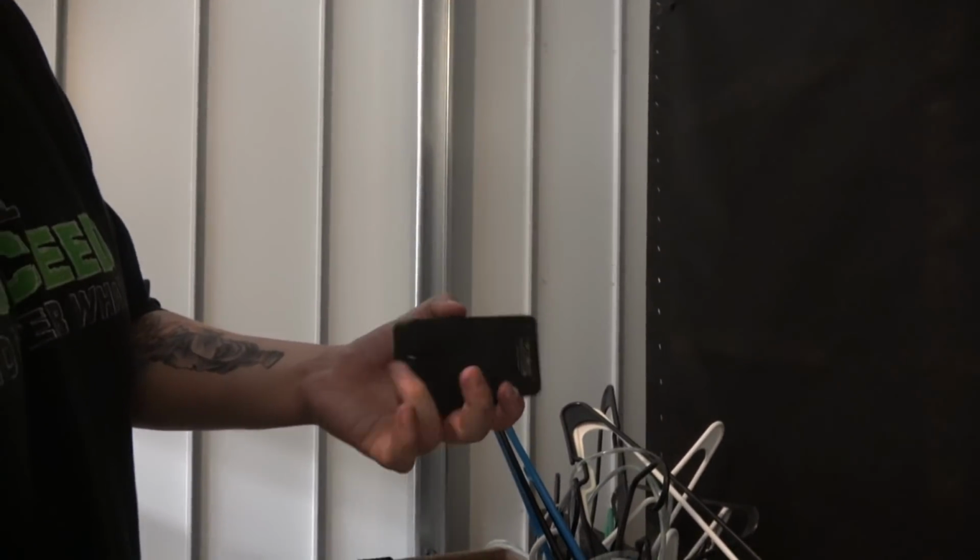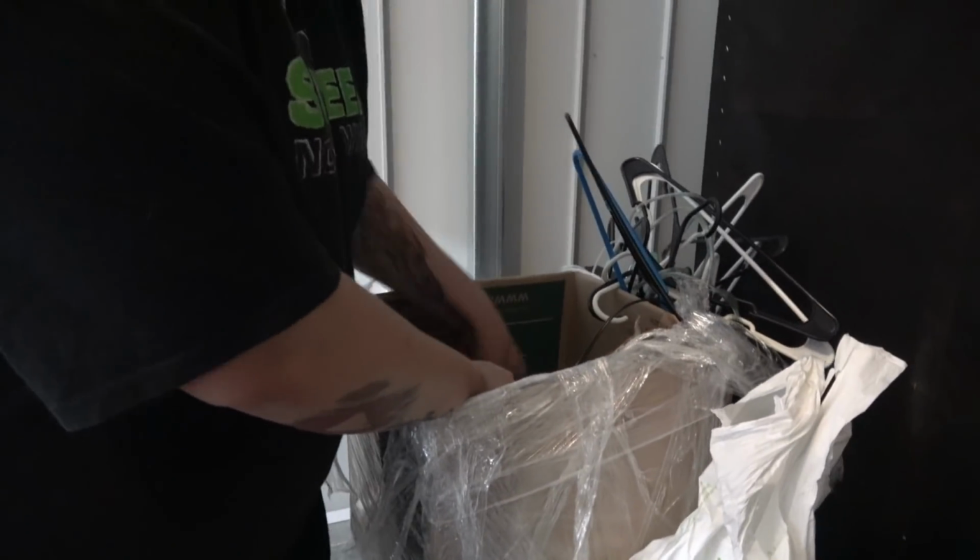Nope. We got a couple of wires in here, which is kind of good because we have a few things that need wire. So, what is that? Power bank? Look at that. I don't think it's supposed to work like that. Just my guess. My non-expert opinion.